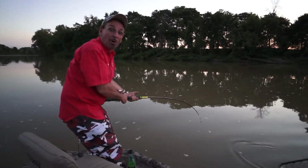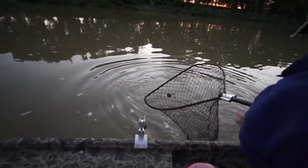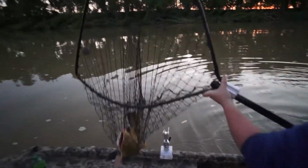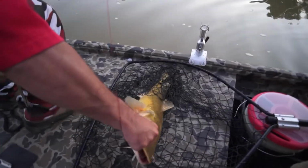All right, we were just talking about the suspended bait. I'm sitting there minding my own business. Minding his own business. Yeah! Boy, look at the yellow on that fish. This was a big shad. We'll let him drip dry. Oh, man, look at that guy. Nice looking fish. Look how yellow he is. What do you think, James? That's a good looking fish. That yellow, man. Look at all that yellow.